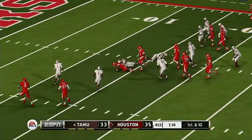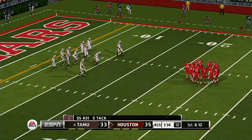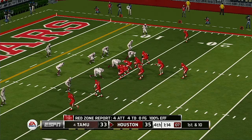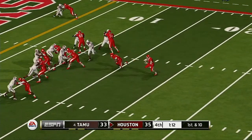He's at the 20. Good tackle there in space. Well, the execution of this offense has been on display here in this drive. They know what they needed to do, and that's pick up the first down, work the clock, and finish this game off. And with that first down, they may have done it.